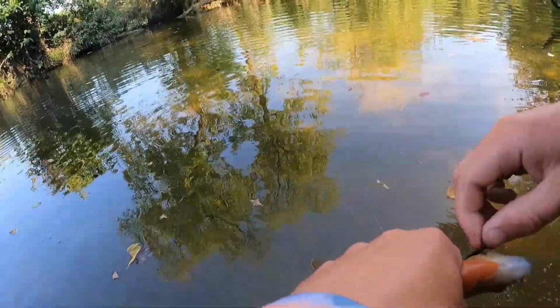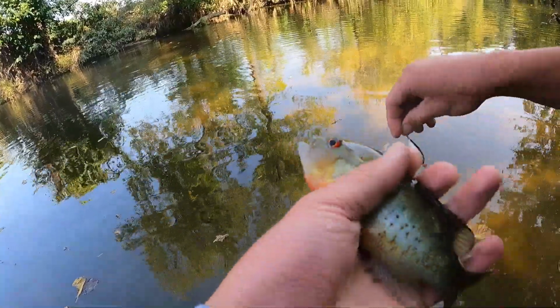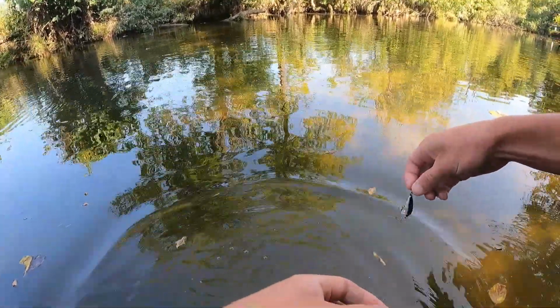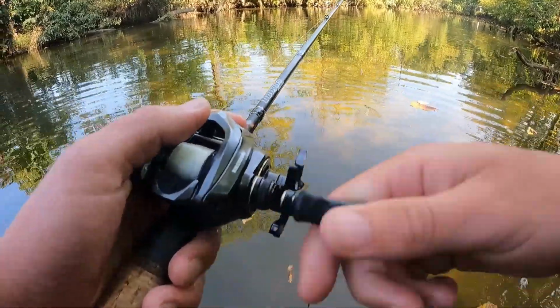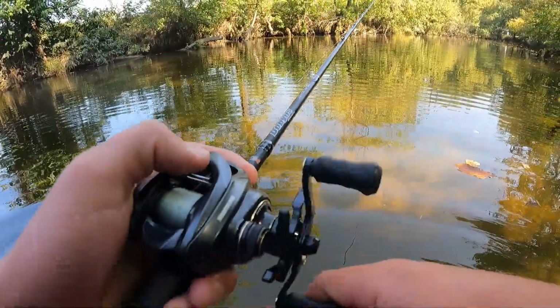Looks like another type of hybrid mix. No. I believe it's just a red breast. It's pretty though. I wish I could have got it some more camera time right then. It's hard to stand out in the middle of these creeks and hold on to these fish.